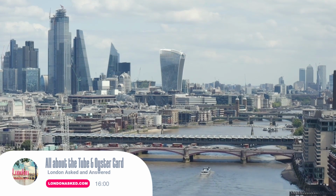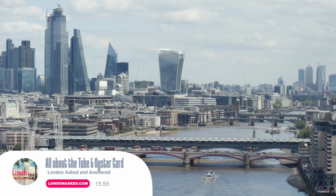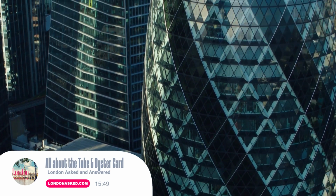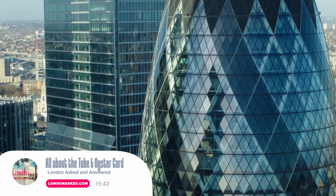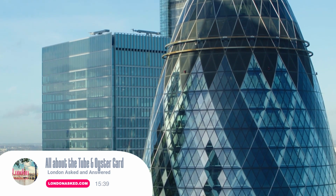But what about the other airports? Well, the magic carpet extends its reach to Gatwick Airport as well. Oyster or contactless payment cards can be used on the trains to and from Gatwick, but it may be cheaper to buy tickets from the railways instead. Travel cards, however, cannot be used to and from Gatwick Airport.